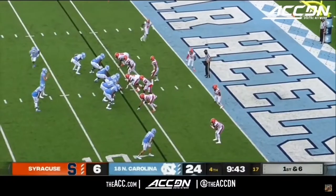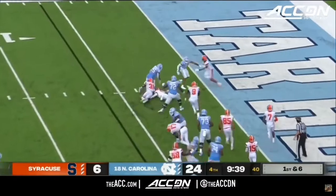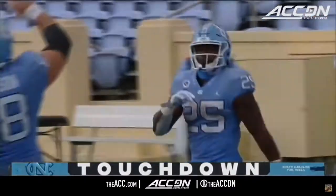7-yard pickup makes it first down and goal, just outside the five. They will go with Williams. Left side breaks a tackle into the end zone, and now North Carolina starting to open this one up.